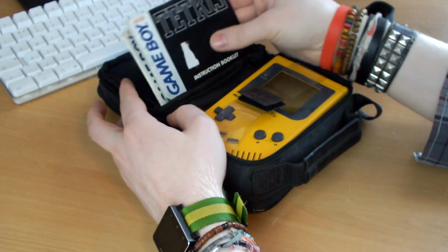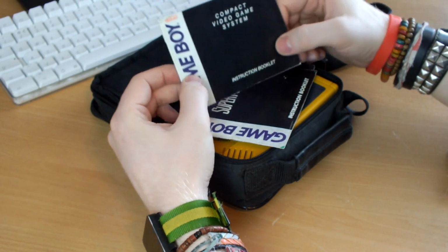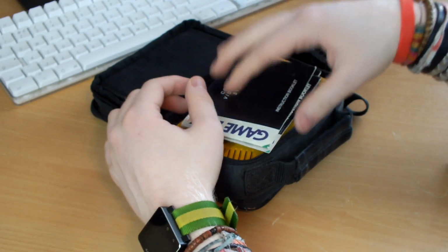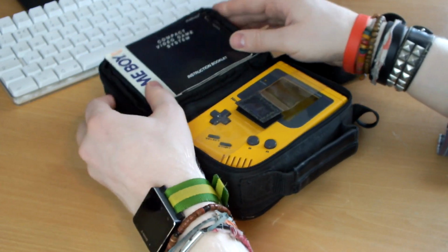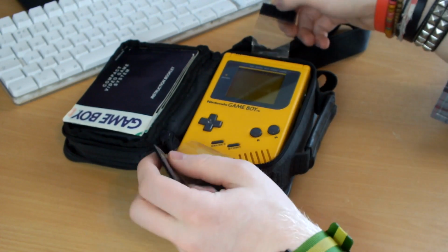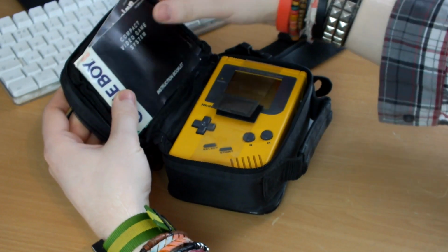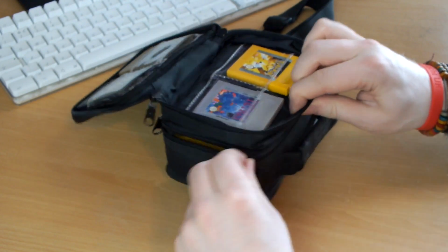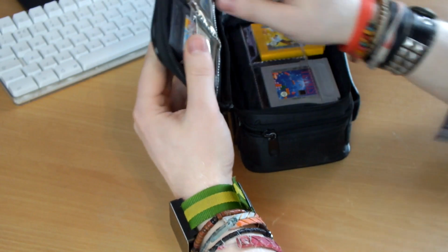But as you can see, I actually have the manuals for Tetris, Super Mario Land, and the original compact video game system Game Boy manual, which is really cool, sitting in the case there, and the fact that they fit in there is also quite cool. As you can see, very good quality Nintendo case. Comes with a little strap here to hold the Game Boy in, which is great, and of course we have the manual sitting there, all in a separate zipped compartment, and this particular case can hold 4 games, which is really cool, all in these little see-through compartments.